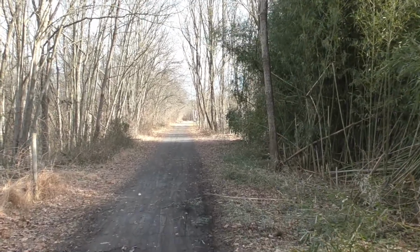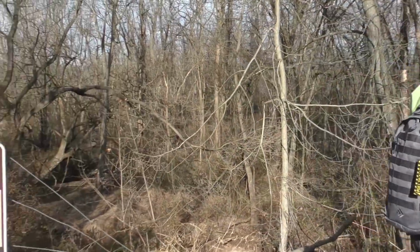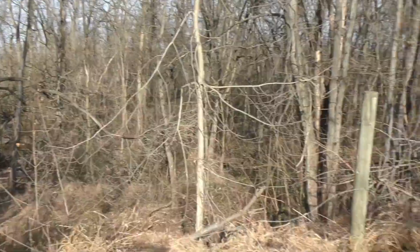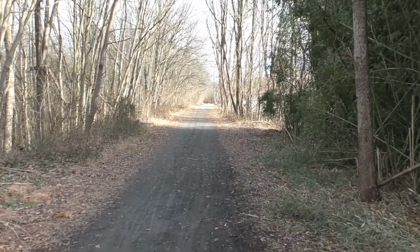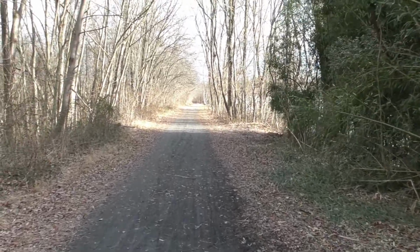All right, so we're continuing down the trail, found another geocache somewhere in this area. I'm not going to show you the exact location. If you want to find it, you've got to find it on your own. It's over there, back there somewhere.